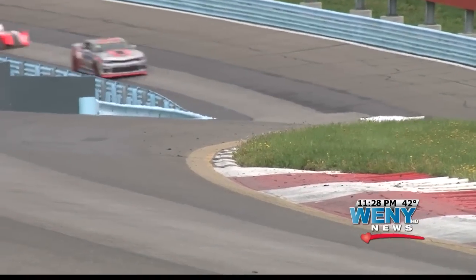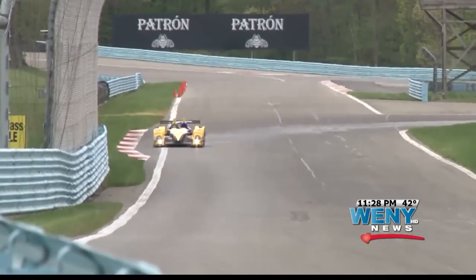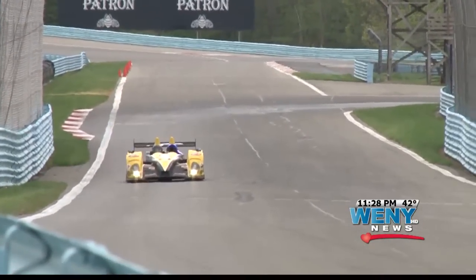The more laps you do, the faster you get going, and you can build on that and continue to get faster and faster. It's a great track. I love the track. A lot of momentum. There's a lot of straightaways, so a lot of it's just flat out. So there's a few corners that make a lot of difference, and you've just got to master those.